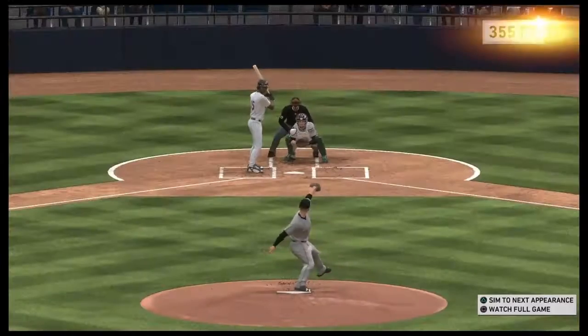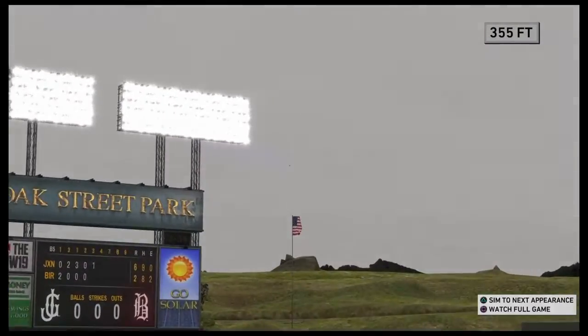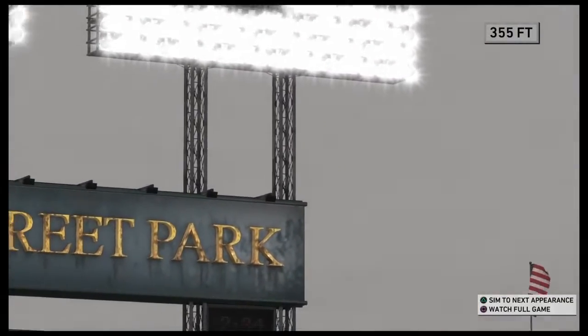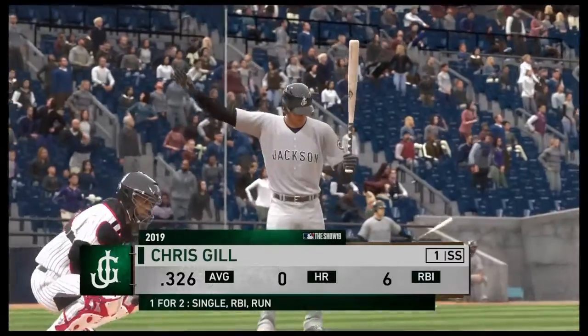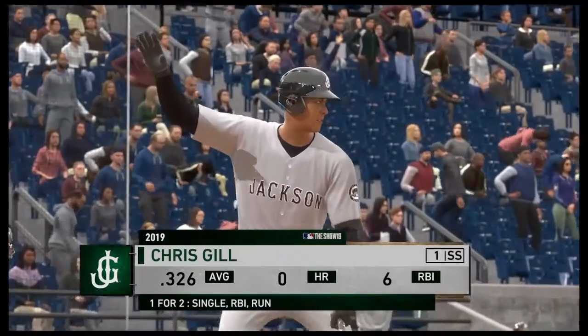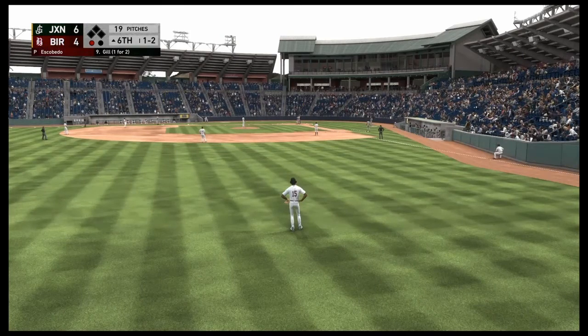Well, that blast serves notice that this kid is as good as the hype suggests. He has the tools and the desire to be a good one in the show. Can't wait to see how his career unfolds. So striding in, Chris Gill, batting. He's 1 for 2 in the ball game. Both teams have 9 hits on the scoreboard.